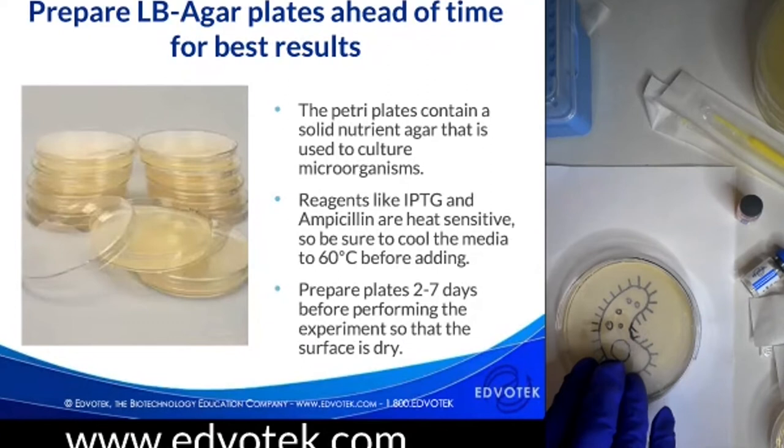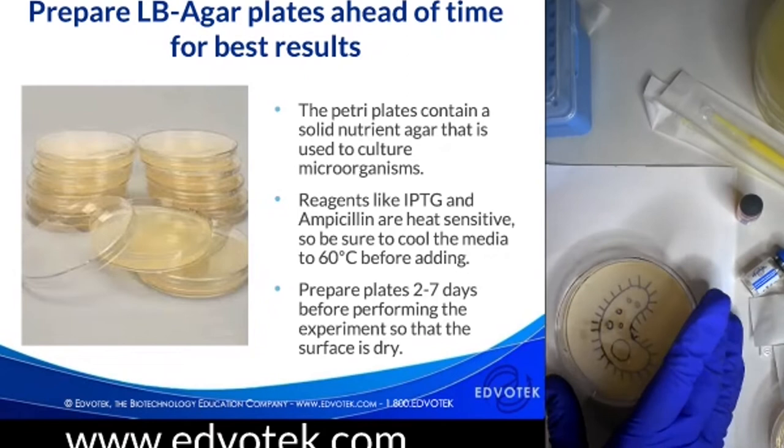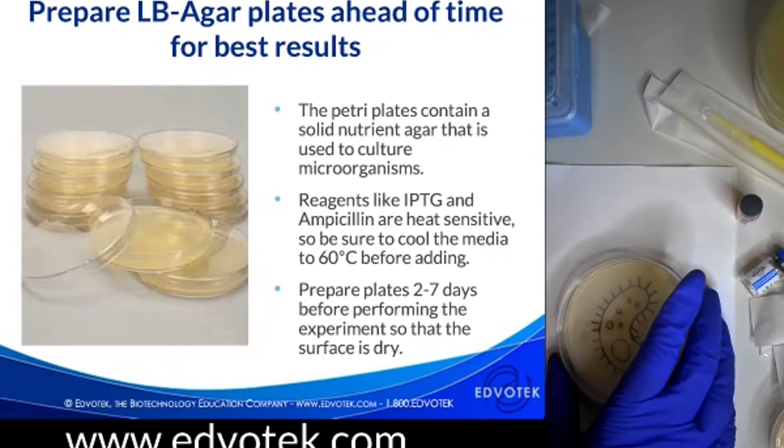And again, everything that you need with the kit is included. Pour the plates, let them dry for about 36 hours, and they can be stored in the refrigerator. And then they're ready to go when you're ready to go.